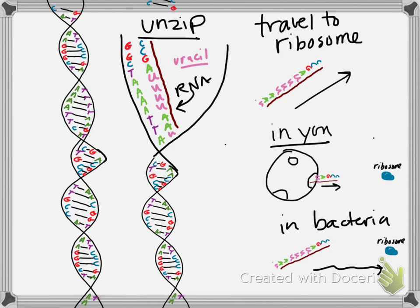Quit playing with your nucleus. Well, the DNA never comes out. The DNA can't leave the nucleus. Once the RNA travels to the ribosome, there's a multi-step process, and that's what we're going to start on Monday, because we're going to have some props. So I did ask you to get out your helical DNA. We're going to actually generate the RNA with that today.